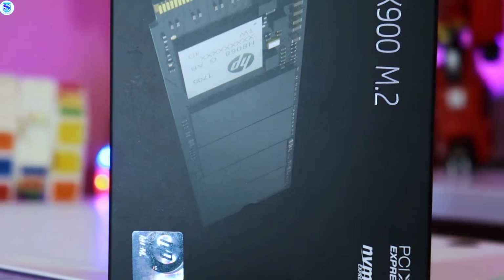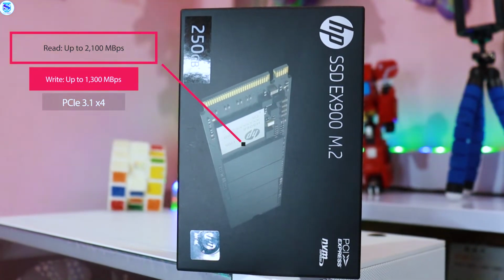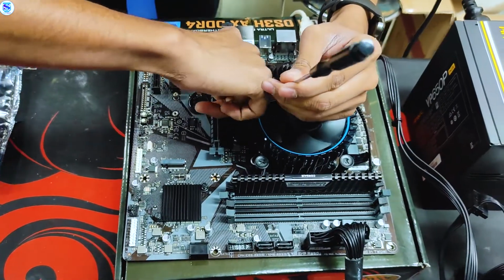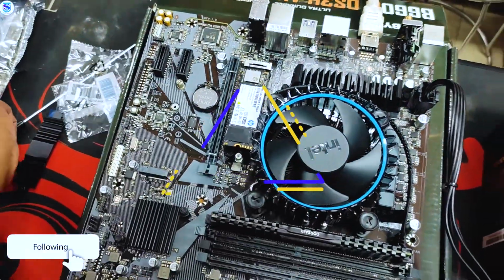For SSD, I have chosen SPX900 NVMe SSD only for operating systems and 1TB SSD for media files. Right now, this is enough for me. And if you want, you can take Samsung 980 Pro SSD, which is better than SP.